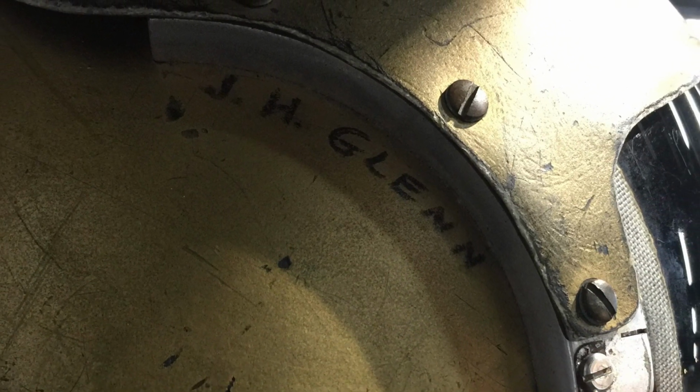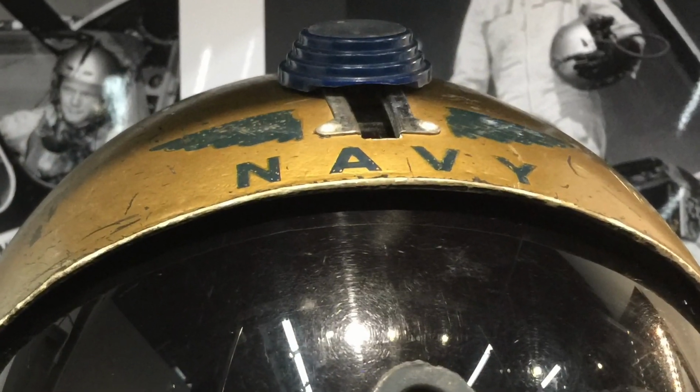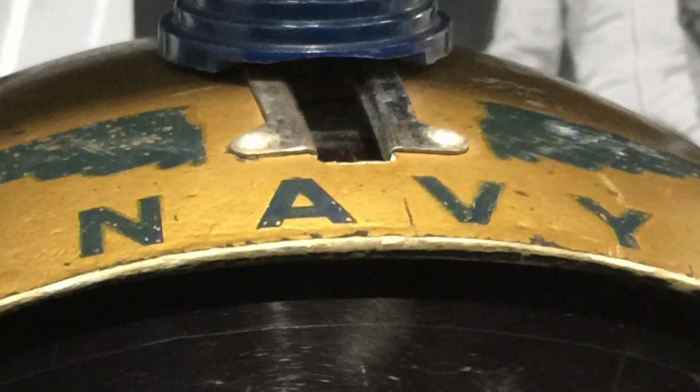Here's the helmet he wore on his record-breaking 1957 transcontinental flight. He made it with an average speed of 725 miles an hour. And it's a Navy helmet because John Glenn was a Marine. This one obviously isn't directly space-related, but you get the point, and it's pretty cool.